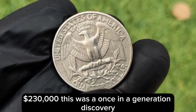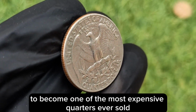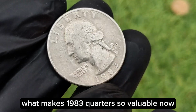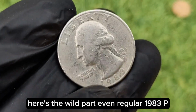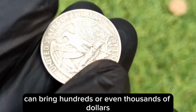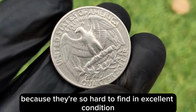$230,000. This was a once-in-a-generation discovery, a coin that survived against all odds to become one of the most expensive quarters ever sold. What makes 1983 quarters so valuable? Now here's the wild part: even regular 1983 P quarters in high grade can bring hundreds or even thousands of dollars. Why? Because they're so hard to find in excellent condition.